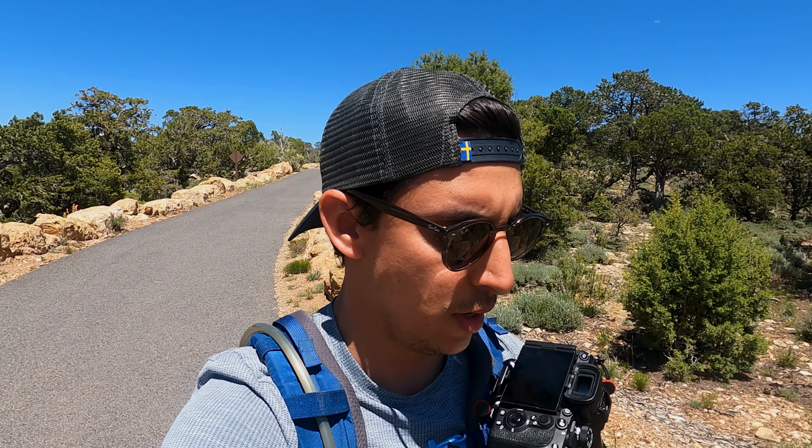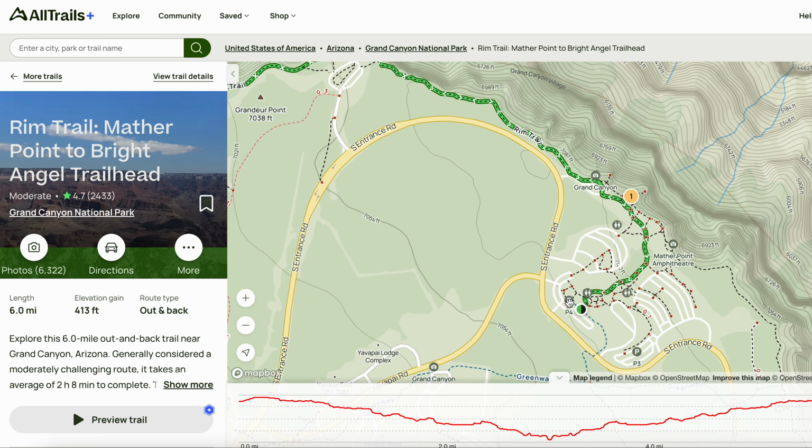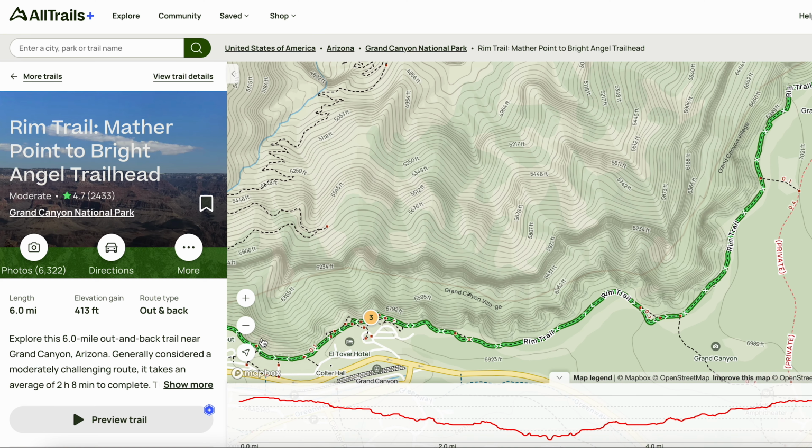Quickly covering how to get here specifically for this trail, you'll start at the visitor center, huge parking lot, very easy to find. And then from there, you'll start making your way west. So you head up to Mather Point and then make your way west to Bright Angel Trailhead. Very easy in terms of finding parking.